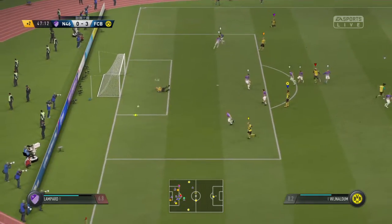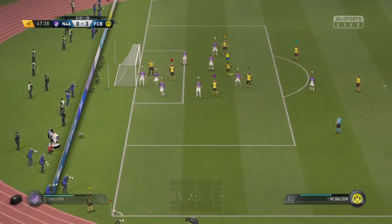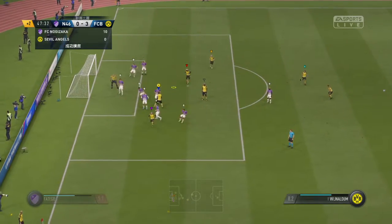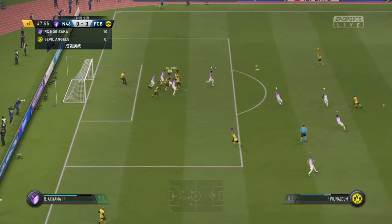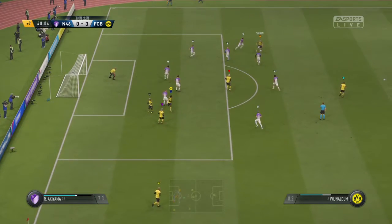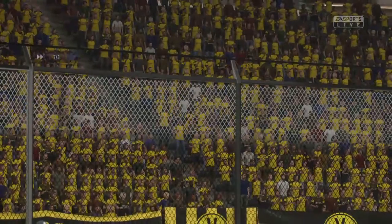And here's the shot. And the goalkeeper plunged to make the save. Well, they're getting set for the corner. Corner swung in. So we've reached the break. 3-0.